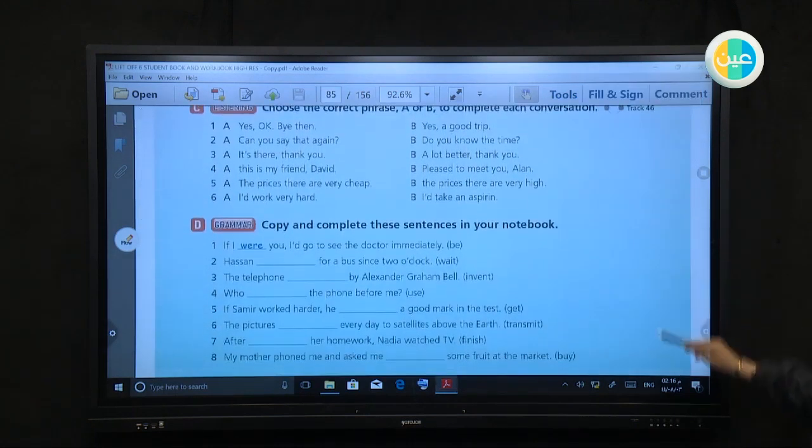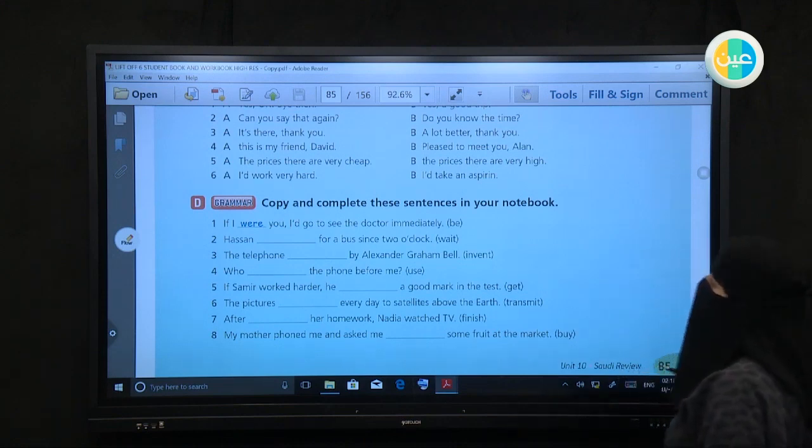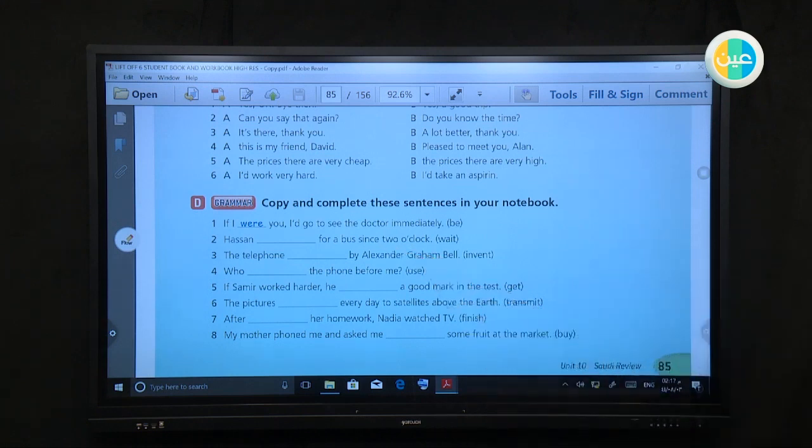Okay. Last exercise we have D. Copy and complete these sentences in your notebook. If I were you, I would go to see a doctor immediately. Okay. Number 2, Hassan for a bus since 2 o'clock. So we have since. So we are going to use the present perfect continuous. So has been waiting. Has been waiting for a bus since 2 o'clock.